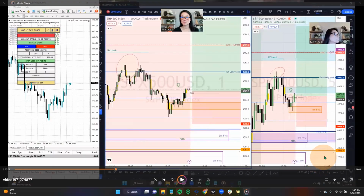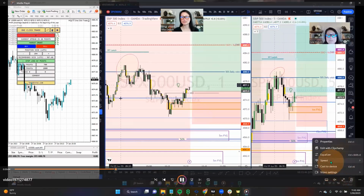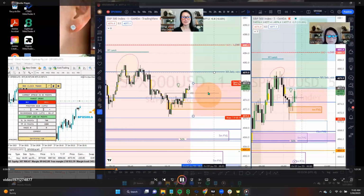All right, so the daily low had been taken already during the morning session, and so it was looking and seeking for more buy side. Okay, so let's play this. I'm going to play this in 2 times the speed so that we can just make this really fast and efficient. And you can see that I entered the longs.